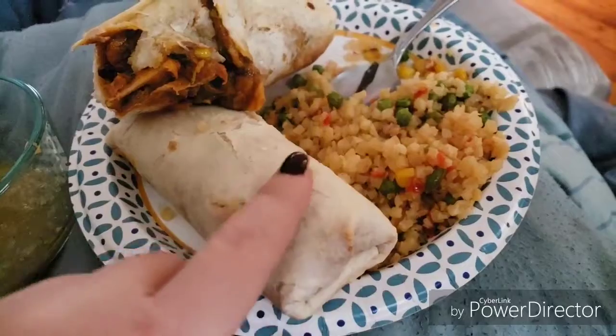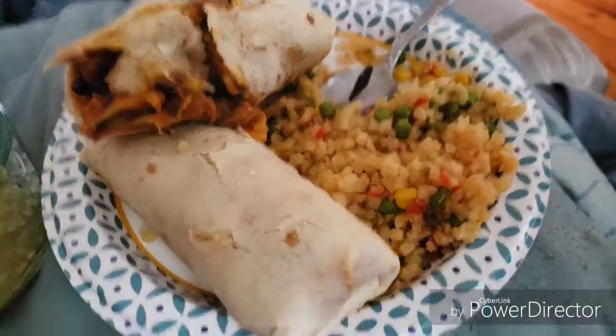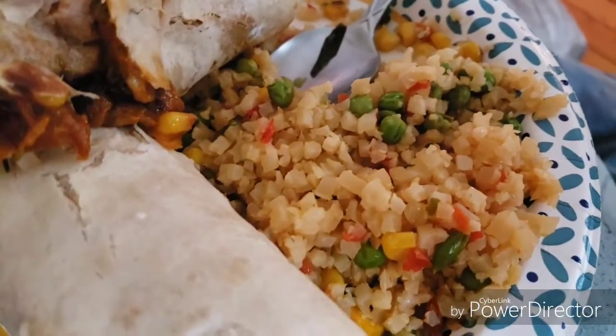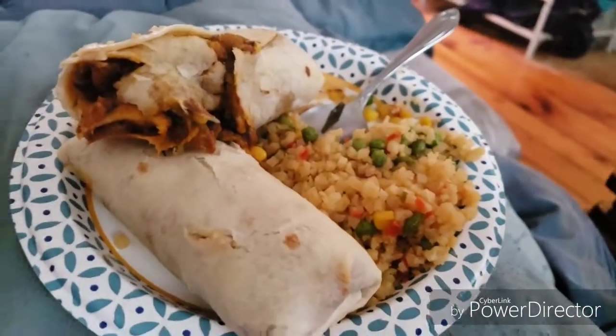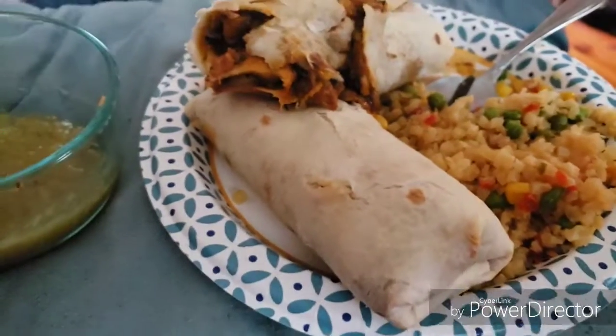Alright, so this is my lunch. These are the burritos. They came out fantastic. This is some leftover of the cauliflower stir fry from Trader Joe's. And that's just the salsa verde. There was plenty of leftover from last night, so I just did a cup of that with the burritos and the salsa verde. And it's so good. Guys, whoever said eating vegan was difficult, they lied to you. They lied.